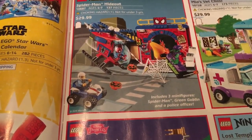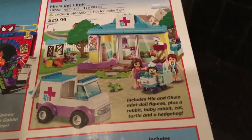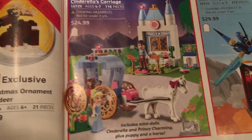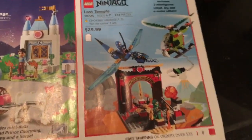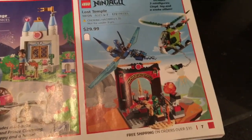You got the police squad. The Friends, that is really good for a Junior set. I'm pretty surprised they made that a Junior set, actually, because I would actually think that's a beginner, regular, starter set or something like that. Disney Princess, that's a pretty good set if you're a girl and you like that. Ninjago, this is a pretty good one if you want figures and stuff like that and custom stuff. Yeah, so those are the four Juniors.